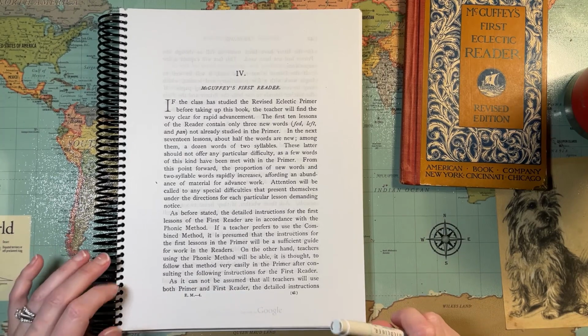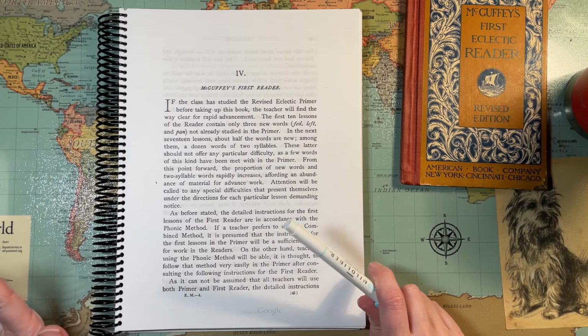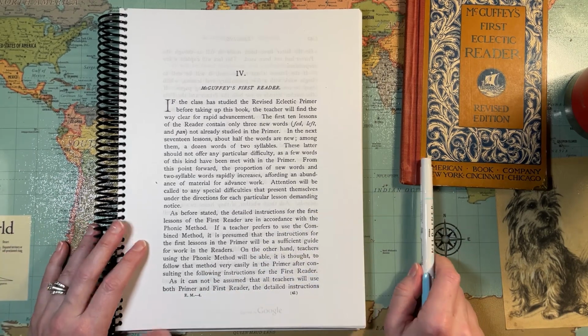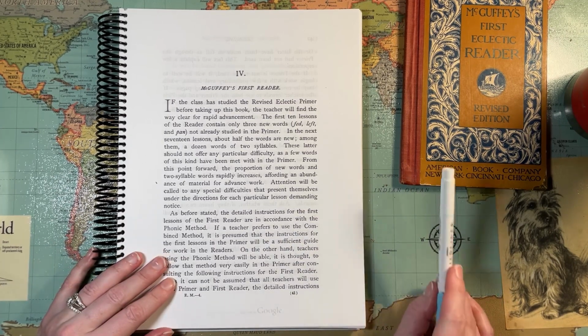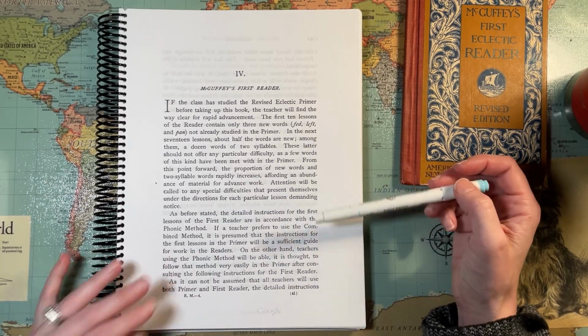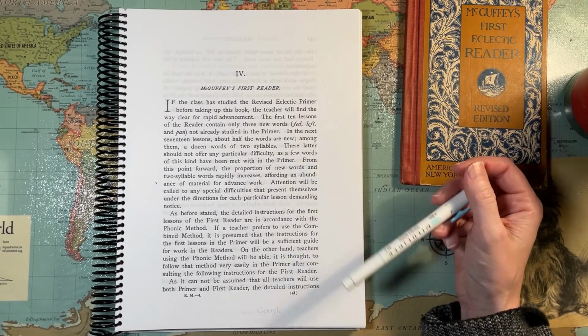I just put out my McGuffey primer companion notebook for the revised reader. I'm working on another companion notebook for the first reader. As I was reading this, I was thinking about different scenarios for when you're starting your kids on reading.